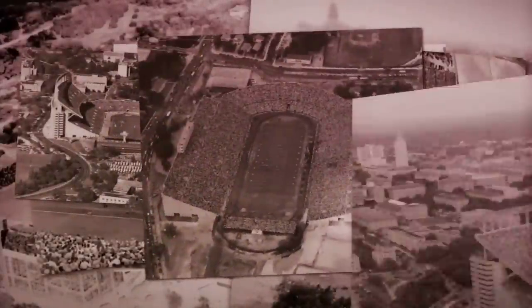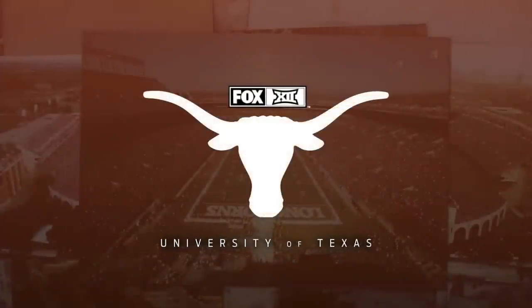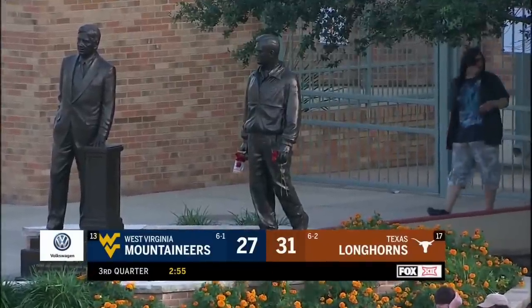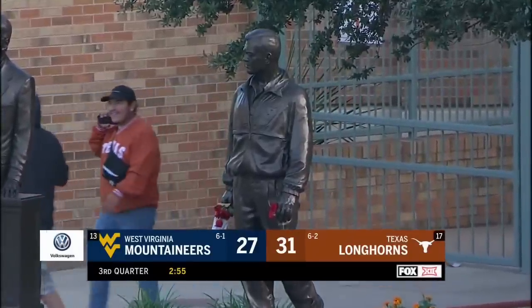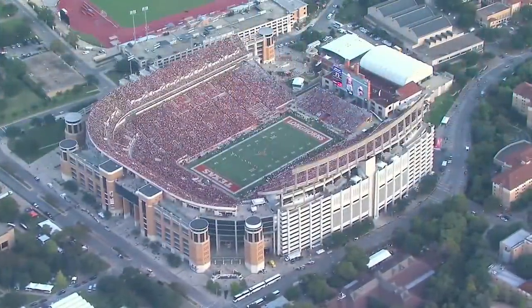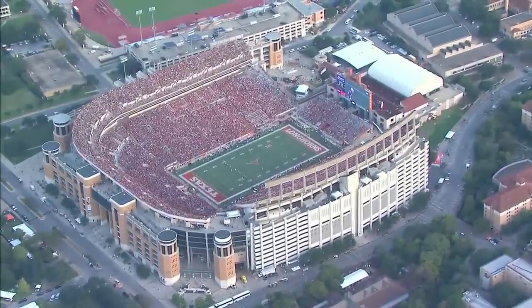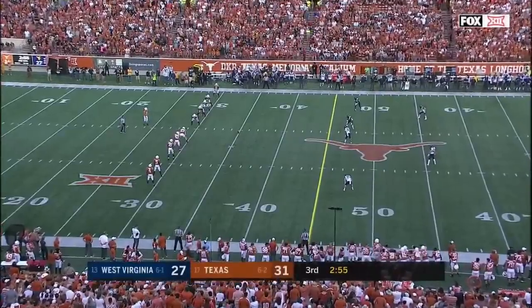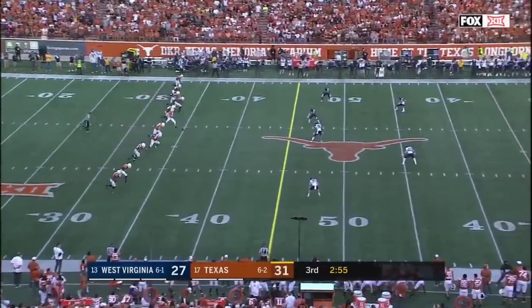Darrell K Royal Texas Memorial Stadium opened 94 years ago this week. Over the years, it has gone through multiple renovations, the most recent coming in 2009. It has a seating capacity of 100,119, making it the ninth largest stadium in the world. And there's the statue of Coach Royal, who won national championships in 1963, 1969 and 1970. The only other national championship won by the Longhorns was in 2005 under Coach Mack Brown, our good friend.